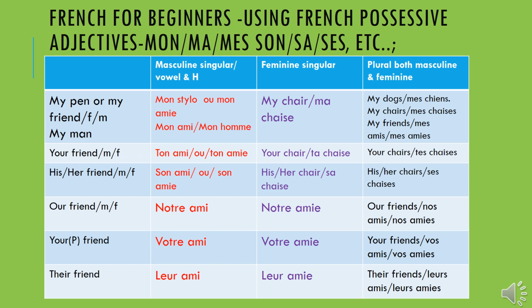Now let's come to his or her friend. So male or female, it's the same thing. Whether it is his or her, it is always going to be son ami. Even if it's a lady, if it's a lady, you say son ami, it means her friend. Even if it's a man, it is his friend, son ami. So her friend or his friend is still the same. Son ami.